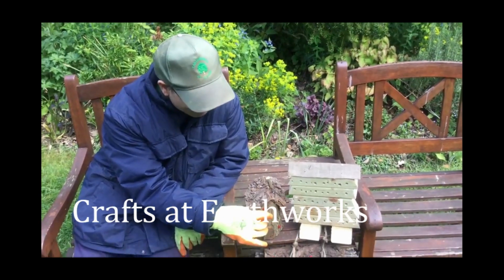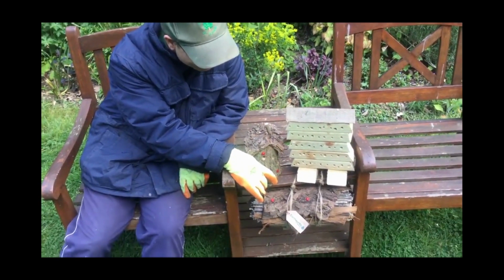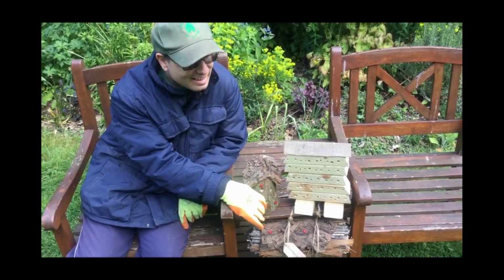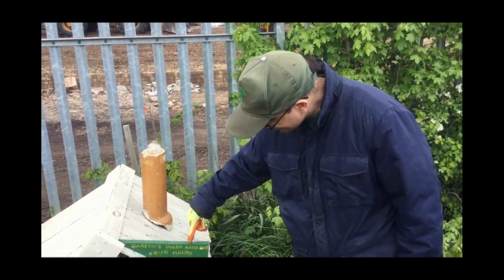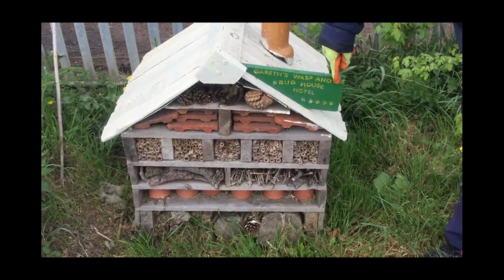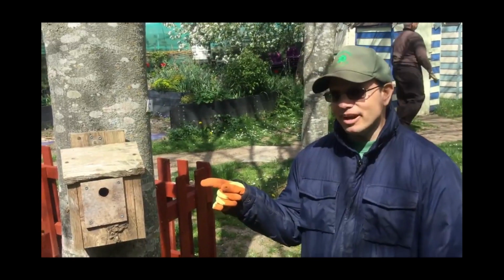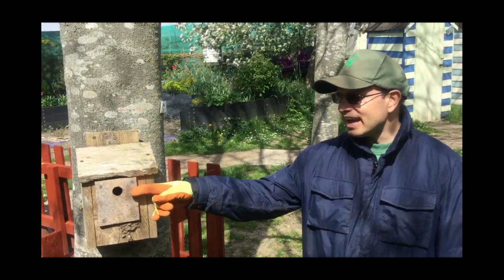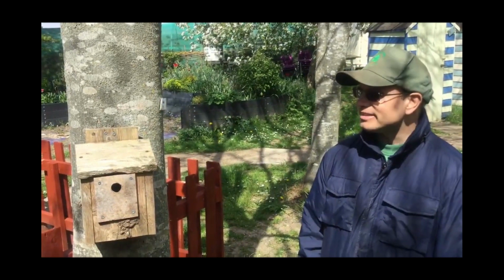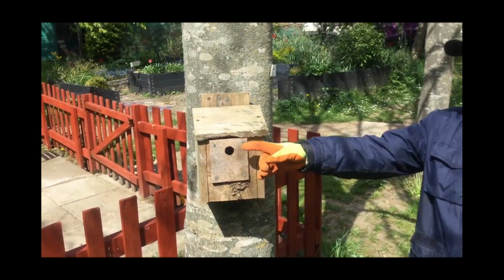This is a bug hotel. We make this at Earthworks. What is in the beehive? Bug hotel. Little birds can get in the birdhouse, and little chicks can get in there as well. In a little house.